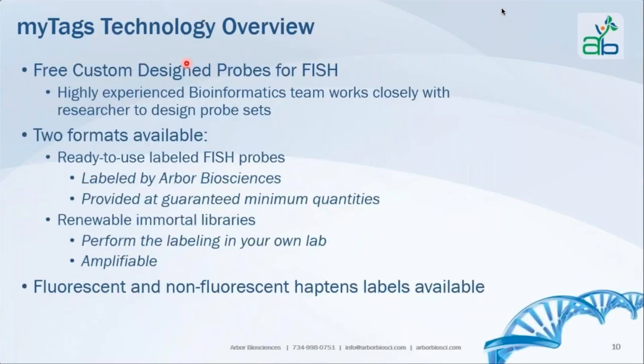So, quick overview of the MyTags technology. With the Arbor Biosciences bioinformatics team, you're going to get a free custom design set of probes for your in situ hybridization product. The team works closely with the researcher to design the probe set.